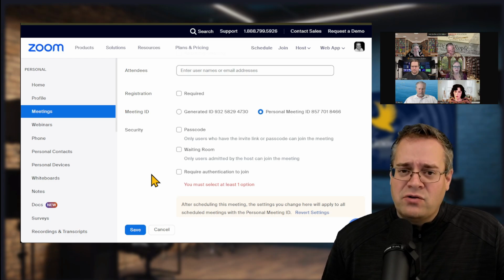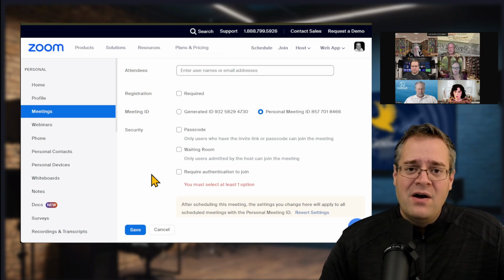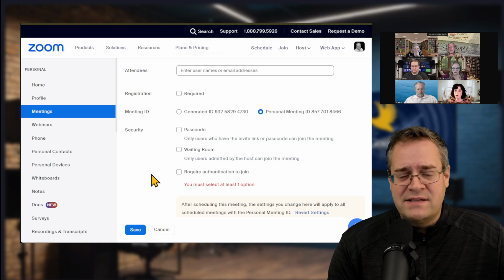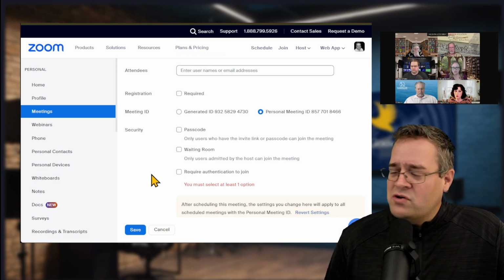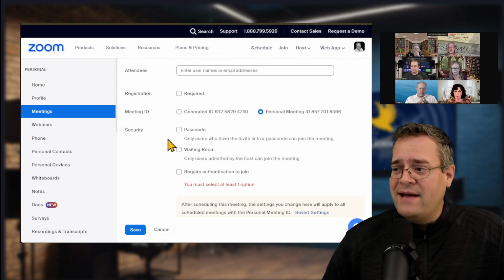I had to go to actual pro level Zoom, which cost me $100 more, which I'm fine with. But what was tough was the downgrade in service. I had to buy my own seats to get over 100. I'm not even using the cloud storage anymore. But one thing that was a massive difference when I switched over was my security settings defaulted to passcode.